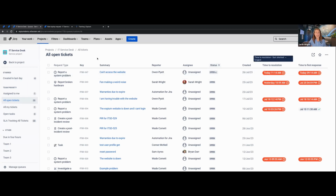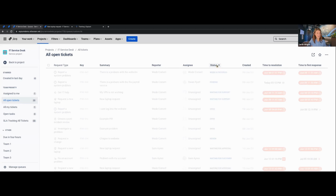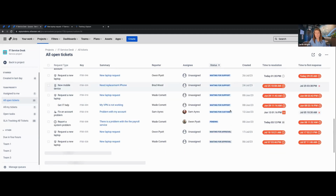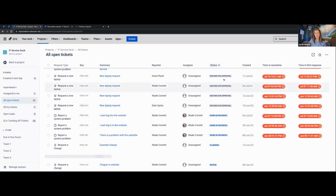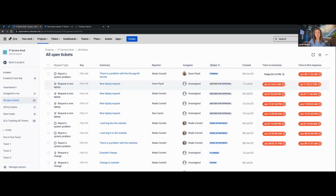So as an agent, I have the ability to come here and I can sort by some of these fields. So I can sort by created, or I can sort by status. Again, taking just a moment for us to get there, but as soon as we get our sort by status, I want to do something here, and I'm going to try to find, I was going to find a group that was waiting for approval. Here we go. It's right there.